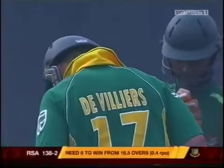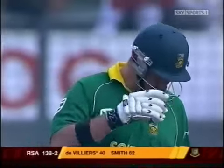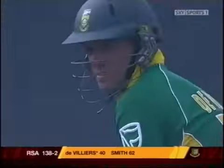That's all that South Africa required to win this third and final one-day international. They have been clinical in all 3.